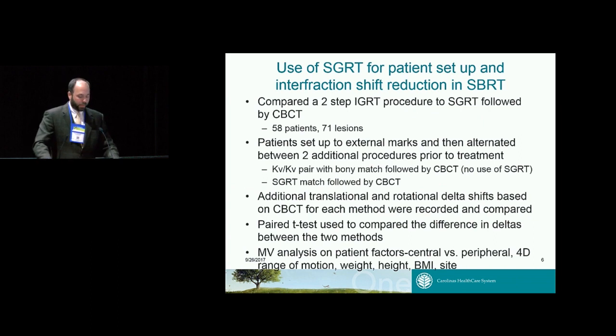So when we first started acquiring data, we compared the two-step IGRT procedure that we were doing prior to SGRT integration and compared that to SGRT followed by cone beam CT. We did this in about 58 patients, 71 lesions treated. This is all body radiotherapy, and I'll go over location here in a second. Patients were initially set up to external marks, and then they were alternated between KV-KV pair or SGRT, followed by cone beam CT. We recorded the additional shifts required for cone beam CT and compared those to see how close they matched. We also looked at a lot of different patient factors that may affect setup: tumor location, patient weight, BMI, as well as range of motion of the tumor itself.